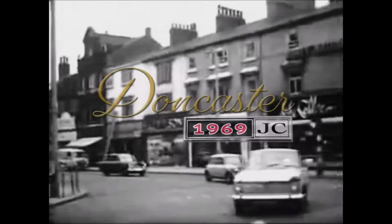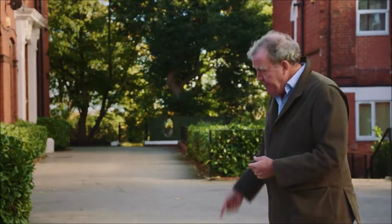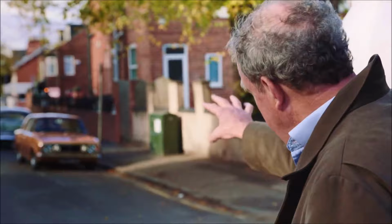You join me in Doncaster, outside my old school. And I remember very clearly coming out of that door one afternoon in 1969, skipping along here, coming round this gatepost here, and I noticed that parked over there was a 1600E, an E in amber gold, just like that one. And in it was my dad. And that was impossible.